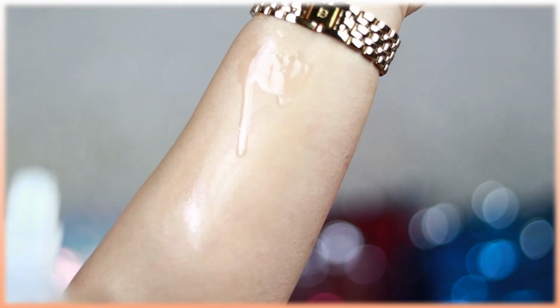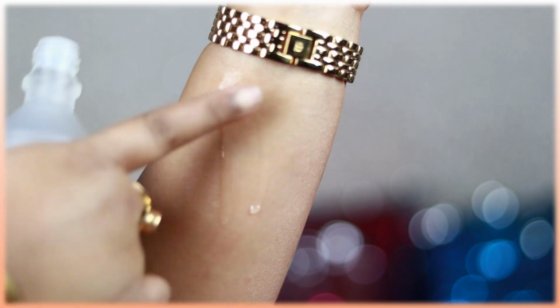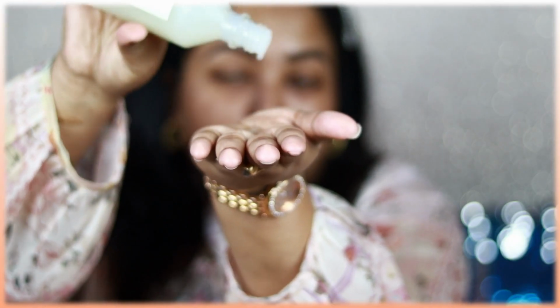As you can see, it is having that milky texture in it, which just hydrates my skin so well. At the same time, add that boost of nourishment. This entire range is having calendula extracts in it, which helps in curing your skin, soothing and calming down your skin. It has got antibacterial properties, anti-inflammatory properties, so you are going to love it. It will be working for every skin type out there. So I have just patted it on all over my face.